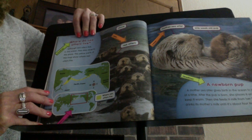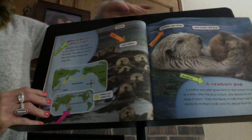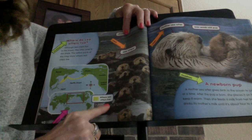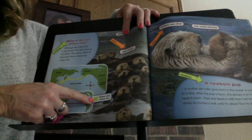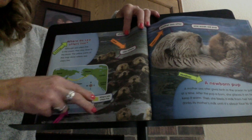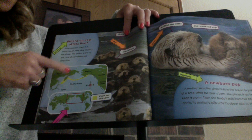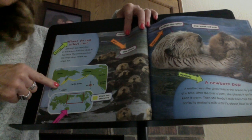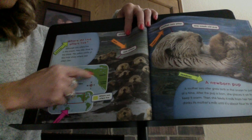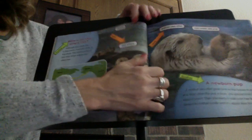The next heading says, Where do sea otters live? Although sea otters live in the ocean, they stay close to the shore. The yellow part of this map shows where sea otters live. This map is called a graphic, and here's our map key. It says where sea otters live is yellow, kind of a light greeny color. This is called an inset map. This is our globe, the whole planet. Then we have a red rectangular box. They blew that picture up and made it larger so we can see it close up. They zoomed in, and now we can see clearly the names where the sea otters live. Here's some labels, the shore. Here's our sea otters on the shore.